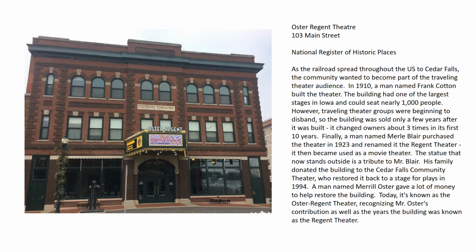It then became used as a movie theater. The statue that now stands outside is a tribute to Mr. Blair. His family donated the building to the Cedar Falls Community Theater, who restored it back to a stage for plays in 1994. A man named Merrill Oster gave lots of money to help restore the building, and today it is known as the Oster Regent Theater, recognizing Mr. Oster's contribution, as well as the years the building was known as the Regent Theater.